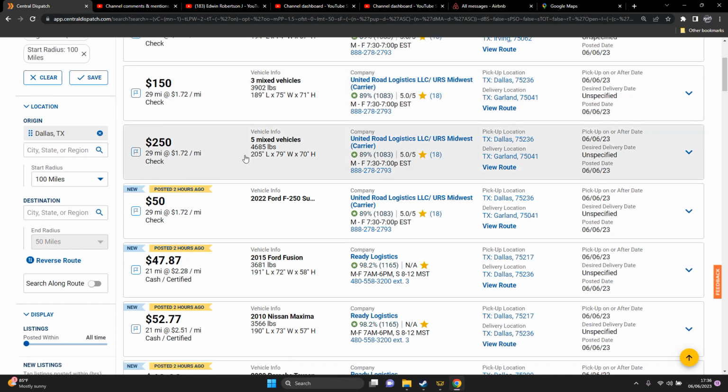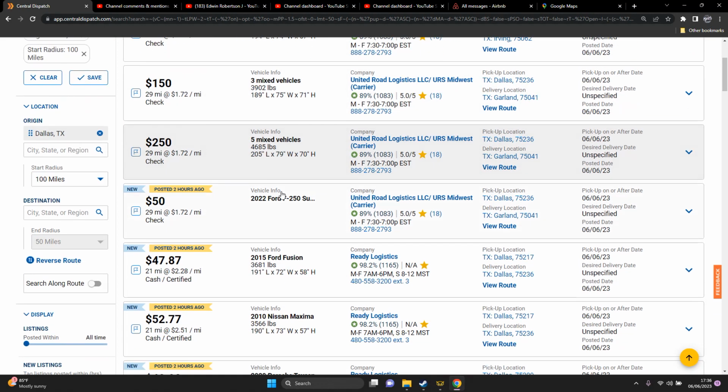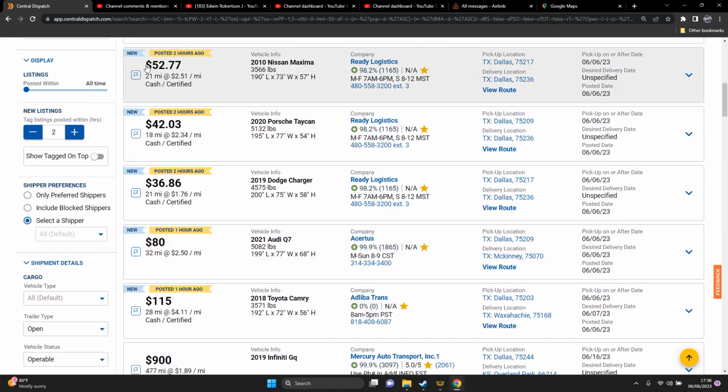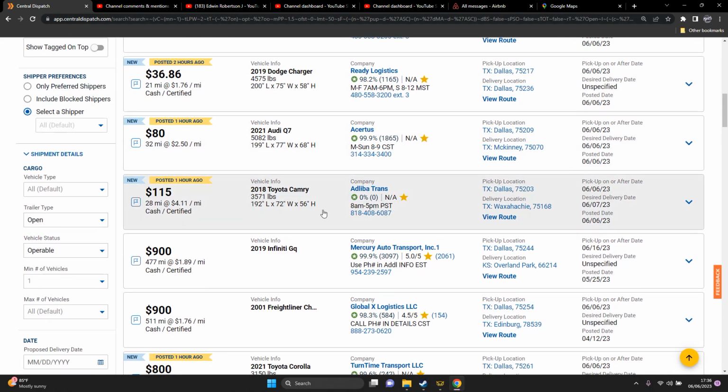Kind of a continuation from the last page. United Road. They're trying to match them up. 3 vehicles, 5 vehicles here, so on and so on. United Road again. So most of this stuff is looking like it's local, and it's short miles. That's $2.51 a mile. $52. That's $42. $36. One is 18 miles, the other one's 21 miles. So all of that appears to be local. This one is not bad.